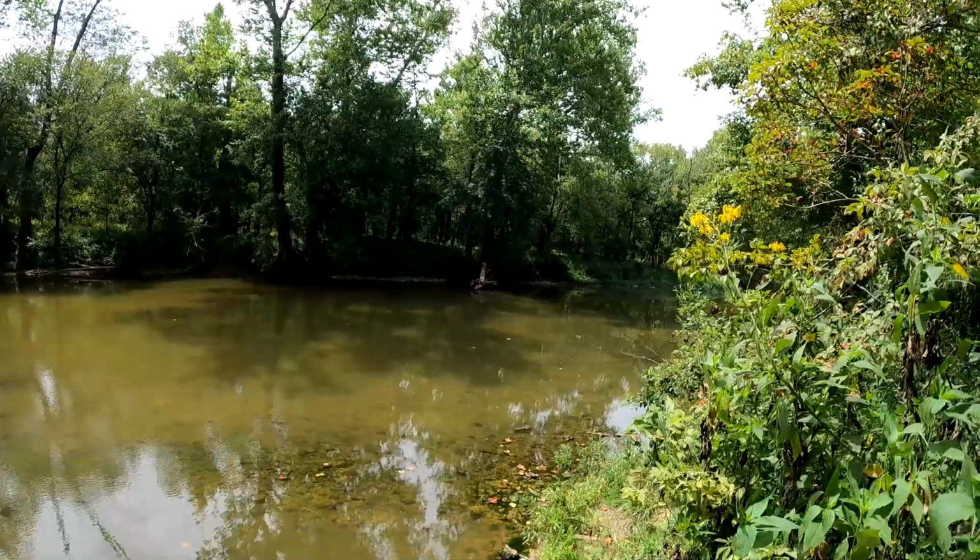Huh, interesting. All right, I'll be back. Now the spot we're at now, we notice a lot of people down here fishing, but we're not seeing anywhere you can walk. The water's still too dang high. Here, let me show you what we see.